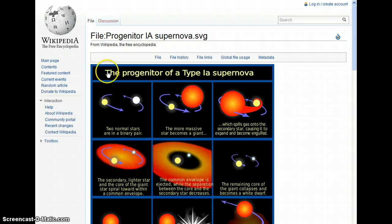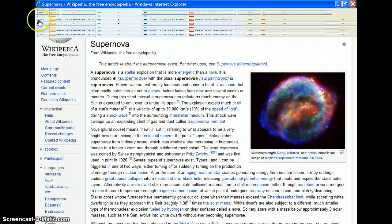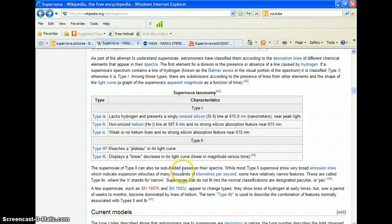Let's see here. Let's go back. Now, I had it on full screen just because of the picture. I'm going to have to go back to the normal. Okay, type 1A lacks hydrogen and presents singly ionized silicon near peak light. 1B, non-ionized helium, no strong silicon absorption near 615 nanometers. Weak or no helium lines, no strong silicon absorption near 615 nanometers. Type 2P, which is a plateau in the light curve. Okay. Type 2L displays a linear decrease in its light curve. Linear in magnitude versus time.